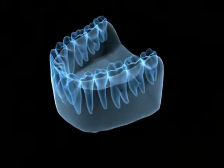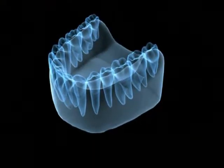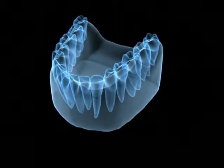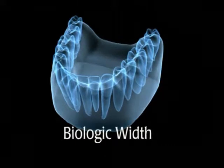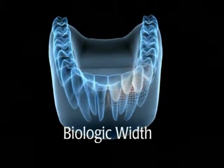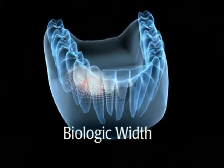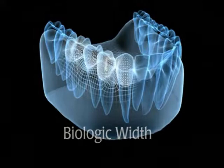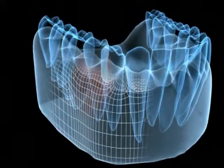The key driver of crestal bone remodeling is an important phenomenon that occurs around natural teeth and implants called the biologic width, the natural seal that develops around any object protruding from the bone and through the tissue into the oral environment. The seal isolates the bone from the oral environment.